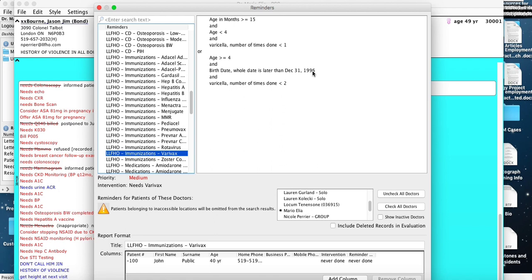I've found that kids born between 1997 and 2000, in that area where the vaccine was just being implemented, include a few kids who haven't had the varicella vaccine but have also not had chickenpox. There's been a non-insignificant number of those. So I've included it going all the way back to 97 if they've had fewer than two doses.